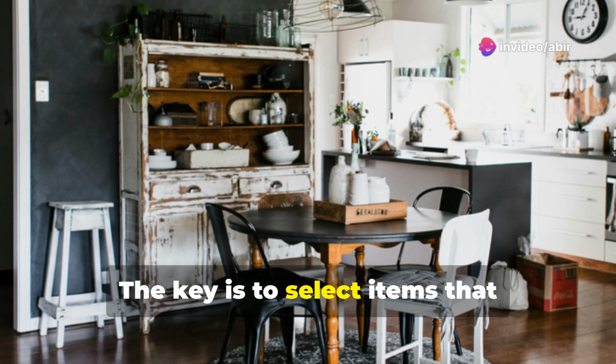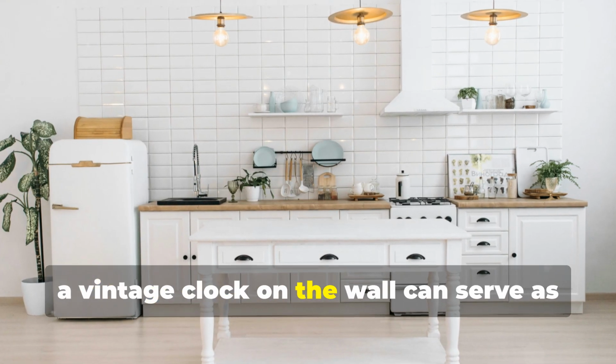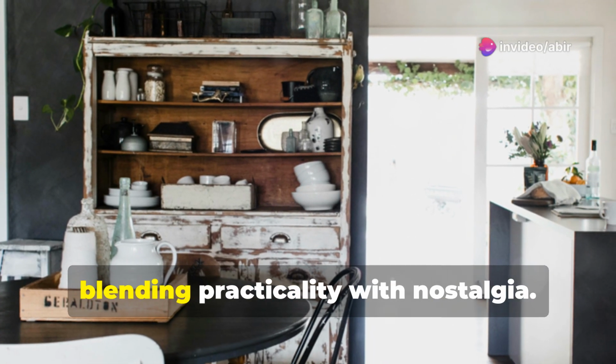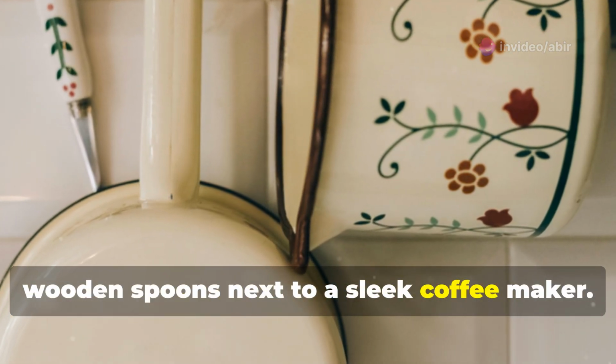The key is to select items that complement your existing decor and enhance the overall aesthetic. For instance, a vintage clock on the wall can serve as a focal point, while antique jars can be used to store everyday essentials like flour and sugar, blending practicality with nostalgia. A vintage enamelware pitcher can hold wooden spoons next to a sleek coffee maker.